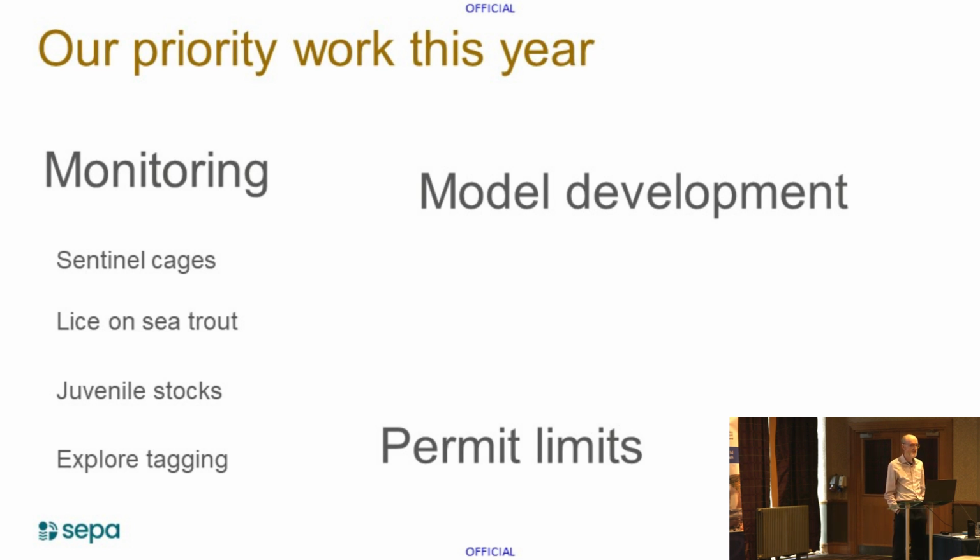But we also want to explore in a similar sort of paired catchment way, using tagging studies, a bit like the Loch Laxford one, to see if that has the potential as another way of disentangling what's happening with catchments that have low lice pressure versus high lice pressure.